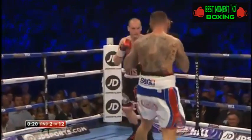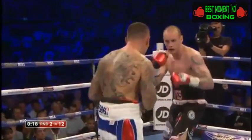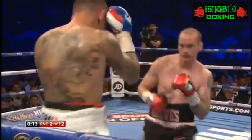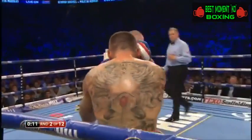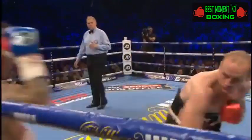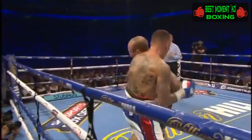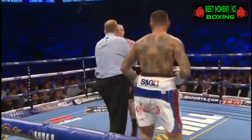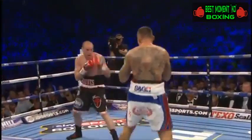Well, both of them struggling with range. And again, the neater work is coming from Groves here. Yeah, the reflexes were impressive there from Groves. Slipped back on his feet and then a little double combination. Pushing with it. Getting a little bit rough up close there, yeah. Referee spotted that.